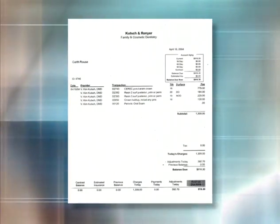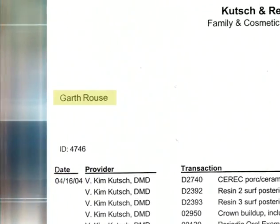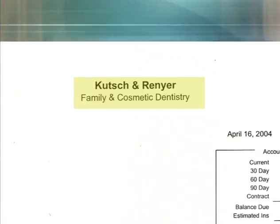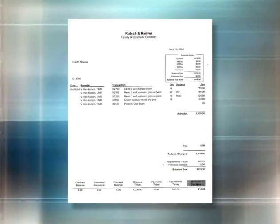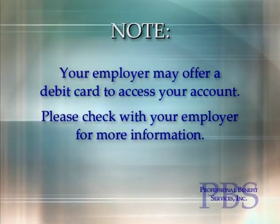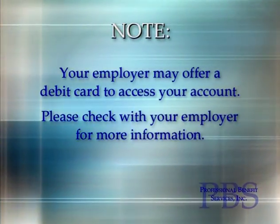Medical receipts must include 4 things. 1, a date of service. 2, your name, your spouse, or an eligible dependent's name who received the service. 3, the cost incurred. And 4, that it is an obvious medical provider. Claims without receipts will not be processed, and please make sure your company name is also included on the claims form. In addition, your employer may offer a debit card to access these accounts. Please check with them for more information.